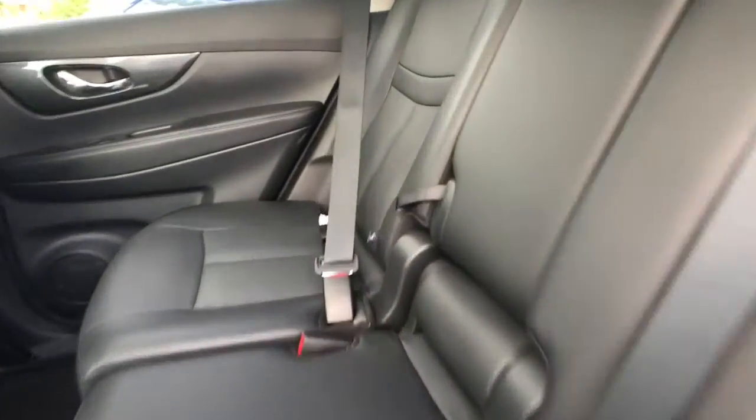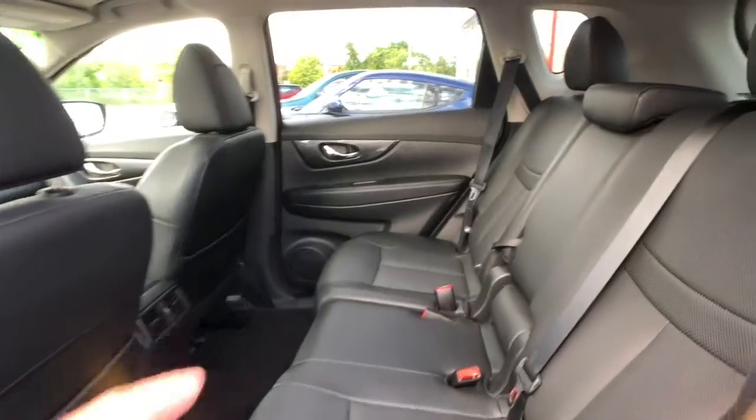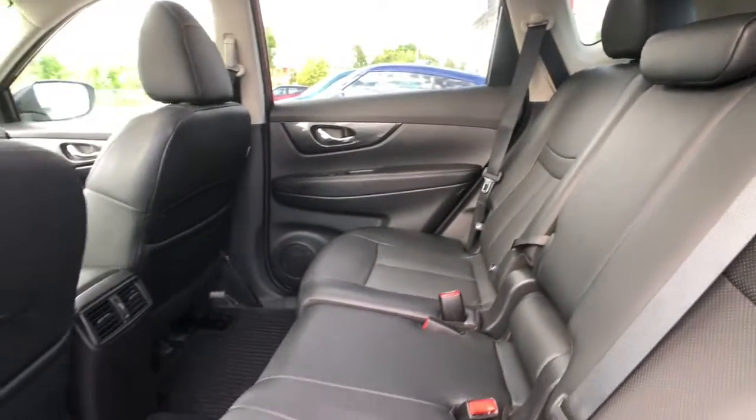And then of course you got a nice 60-40 split folding rear seat, or a 40-20-40 split folding rear seat, depending on what you need. And of course the center armrest right here just folds down as a pass-through, or cup holders and an armrest if you need it.